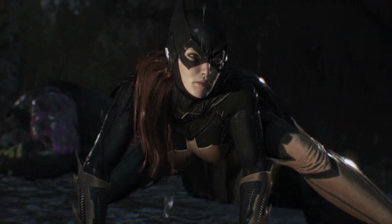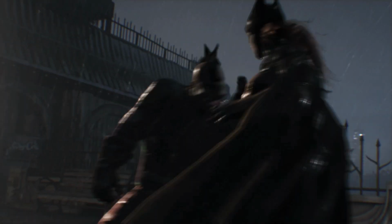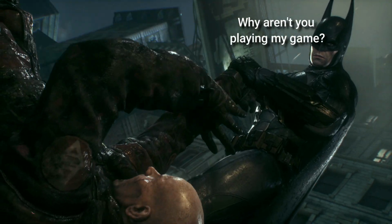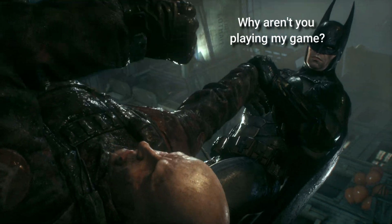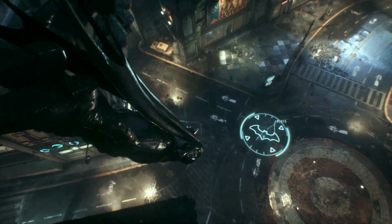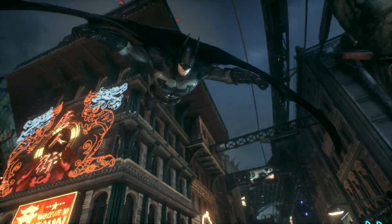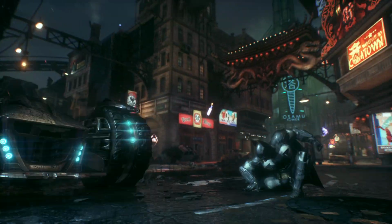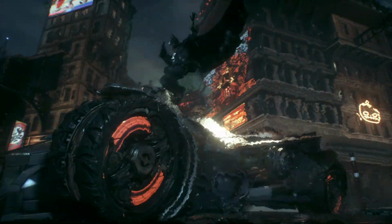For this figure, Hot Toys dipped into the downloadable content for Arkham Knight, specifically the Batgirl-centric adventure, A Matter of Family. If you haven't played Arkham Knight, first, what the hell is wrong with you? And second, go do it now because I have been raving about this game for the last 7 years since it came out. Guys, come on, it's a really good game.